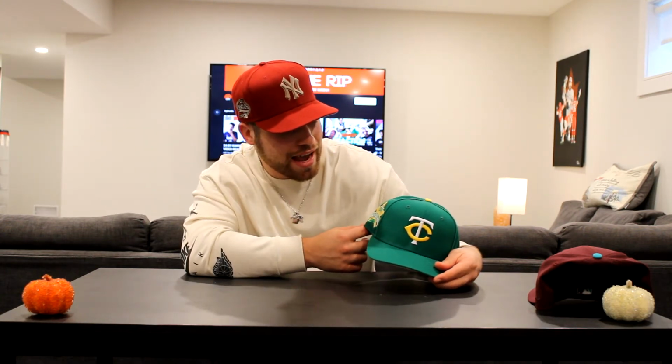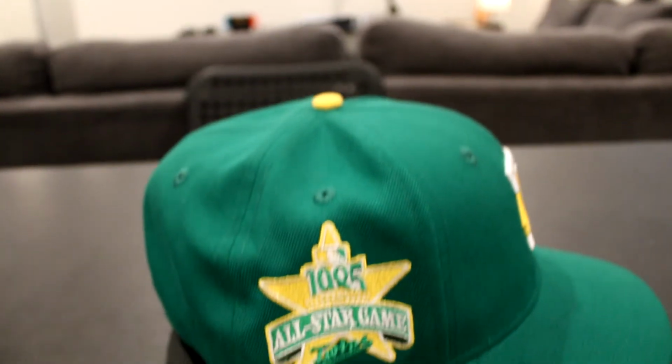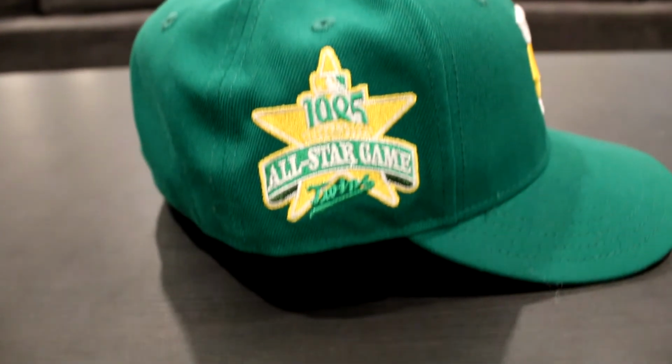The 1985 All-Star Game. It's got a nice star, which is kind of funny, man. It's funny because this is a Minnesota Twins patch from the All-Star Game when it was in Minnesota, and it's a star. Yet this was never based on the Minnesota North Stars, which I kind of think is cool. And the flat Batterman is in a lighter shade of the actual green, which is kind of interesting, and you got gold and white.